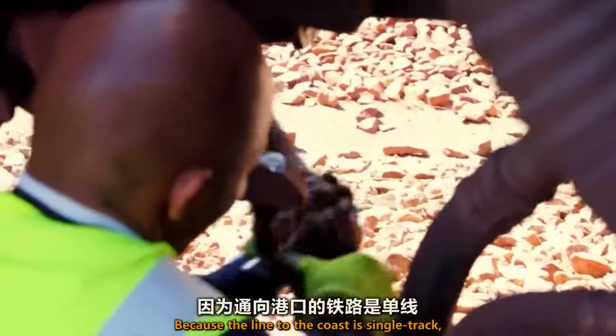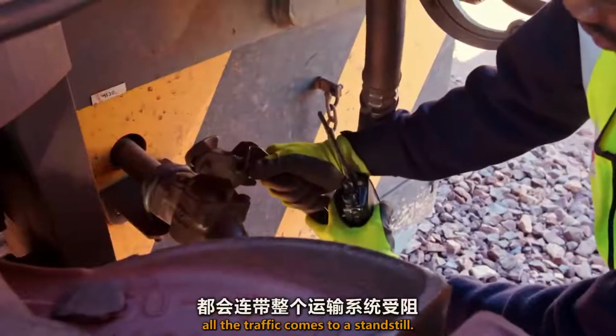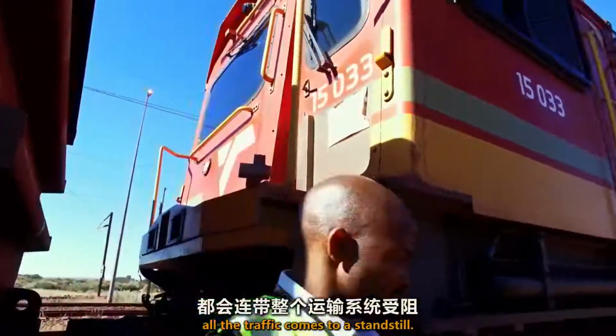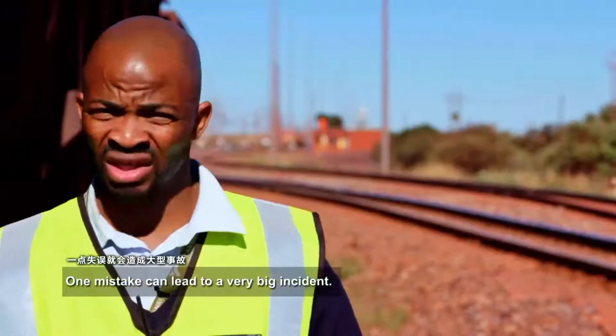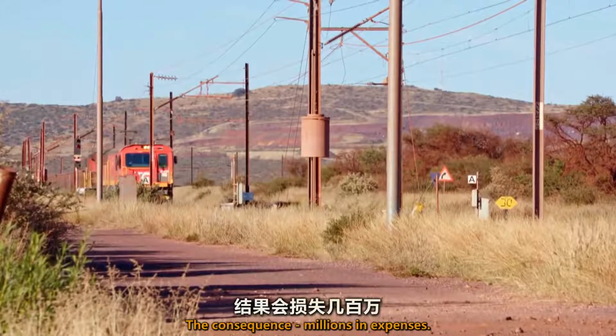Because the line to the coast is single track, if only one section of the train stops working, all the traffic comes to a standstill. One mistake can lead to a very big incident. The consequence, millions in expenses.